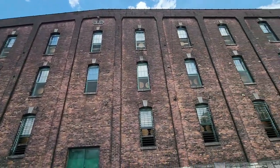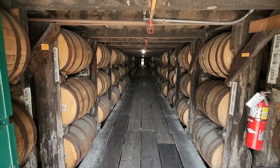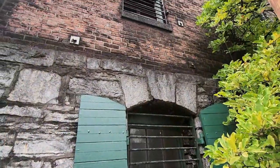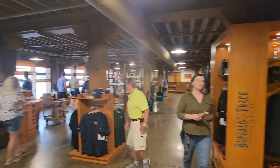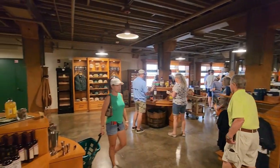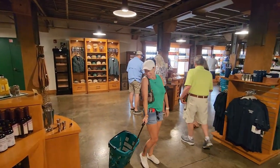The grounds out there are beautiful, too, at Buffalo Trace. Very nice. Huge barrel houses. They got a ton of barrel houses. For me, anyway, I thought it was the most impressive gift shop or shopping area out of all the distilleries we've gone to so far. Lots of stuff in there. And they change whiskeys every day on what specialty they bring out.